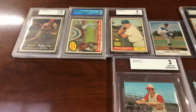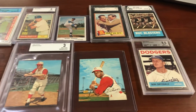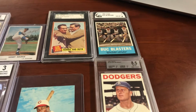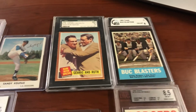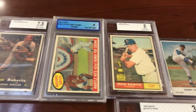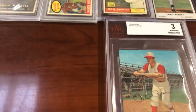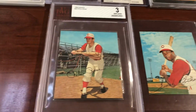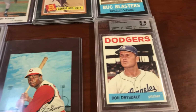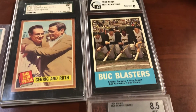Which card is your favorite? Man, they're all my favorites. That's why they're in my collection. I don't sell my cards. I don't get rid of them. Which one is going to be my favorite? Ooh, this one's going to be hard. I think it's going to be narrowed down. That Drysdale 8.5. Man, the Roberto Clemente Buck Blasters 8.